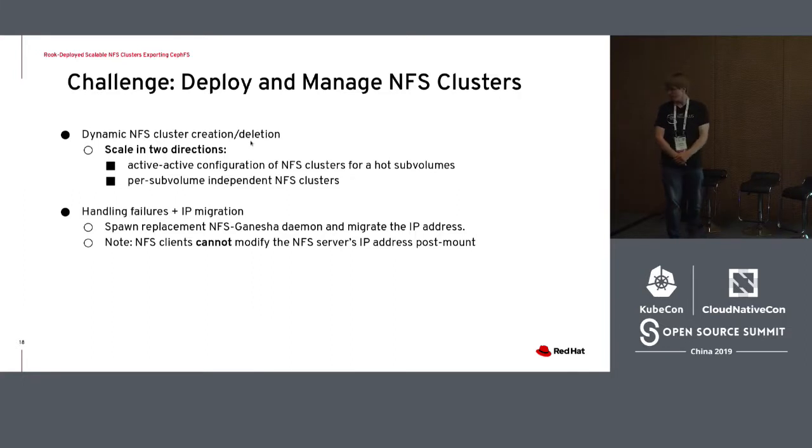So our next challenge is the deployment and management of NFS clusters. Now we have all of the basic mechanisms in place to build a cluster of NFS servers in an active configuration. What we need next is a simple way to deploy those NFS Ganesha servers in an active configuration dynamically, corresponding to whatever kind of load we have on that particular export of the CephFS file system that the NFS clients are accessing.